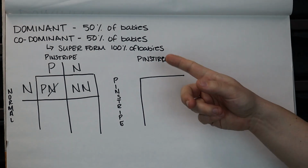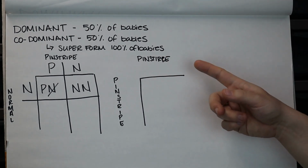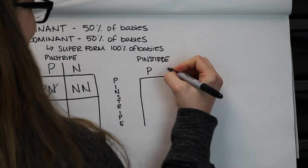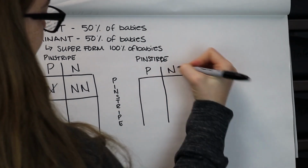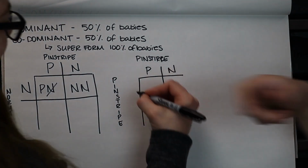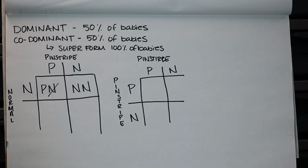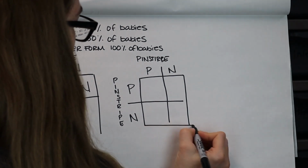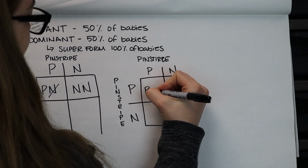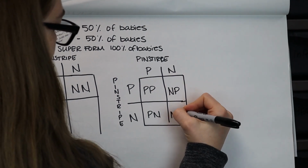If we bred a pinstripe, pinstripe to a normal, what could we get? Well, the same thing, right? It's either going to be a pinstripe or normal, so we need our little P and N boxes. And then the same thing over here. If we bred a pinstripe to a normal, what options would we get? We would either get a pinstripe or we get a normal. And then fill in the rest of the boxes, lines and lines. Carry our letters down the same as we did over here. So the top left box is going to be a PP, PN, NP, doesn't matter, and NN.